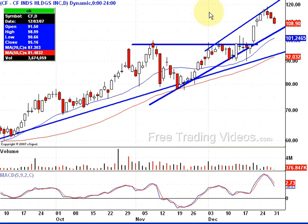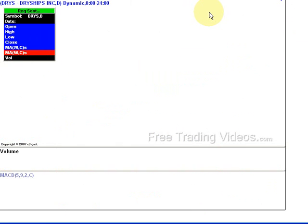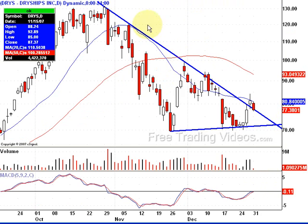Let's take a look at DRYS. This one I'm in, coming down, we had this pinching pattern between these two lines. We popped through on nice volume, and we're pulling back. The line that was acting as resistance in these areas is now acting as support. So I'll hold through a little pullback here if the markets get weak on me. But I expect this one to go higher. It's very fundamentally sound.